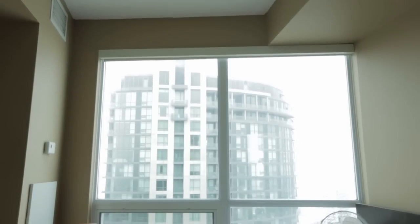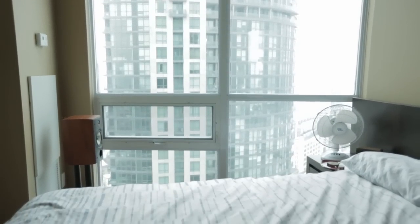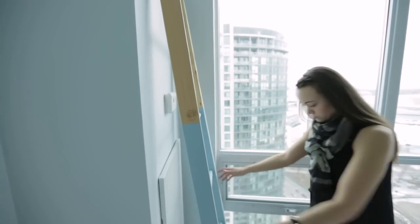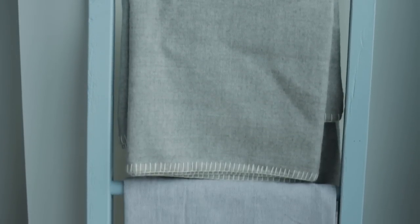The last area that needed to be addressed was the corner that had a control panel, a thermostat, and an air vent. It just wasn't attractive. The solution was to bring in a decorative ladder, which he could stack with magazines and blankets to hide all of those elements, but still easily allowed access to all of them if needed.